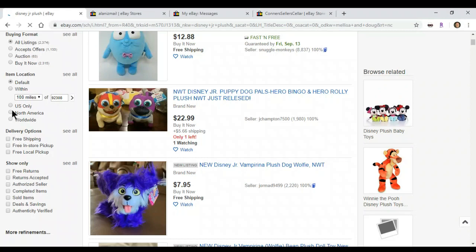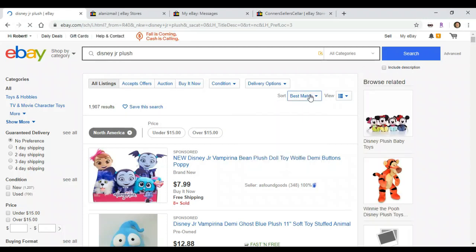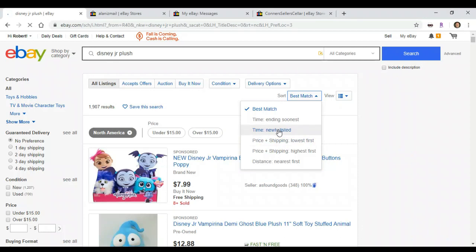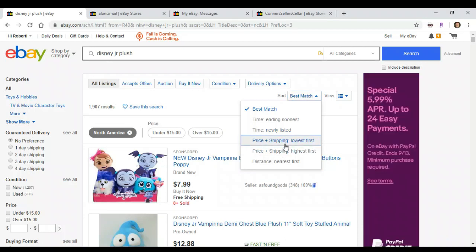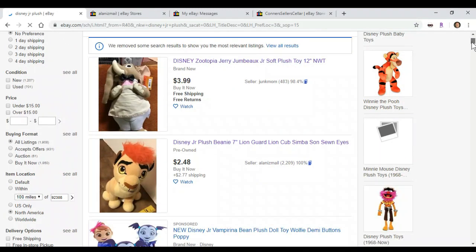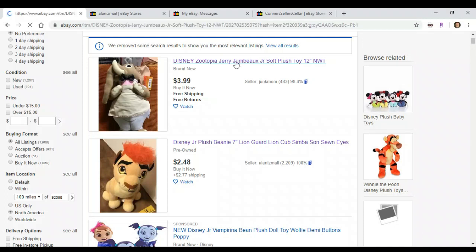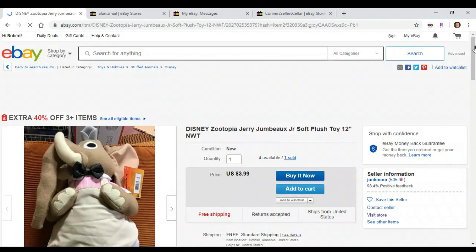First, I want to search North America only. Then I'm going to search, price plus shipping lowest first. Oh, there's something already. Oh, well, let's just go here. $3.99 for Disney Zootopia. Let's see what it got.